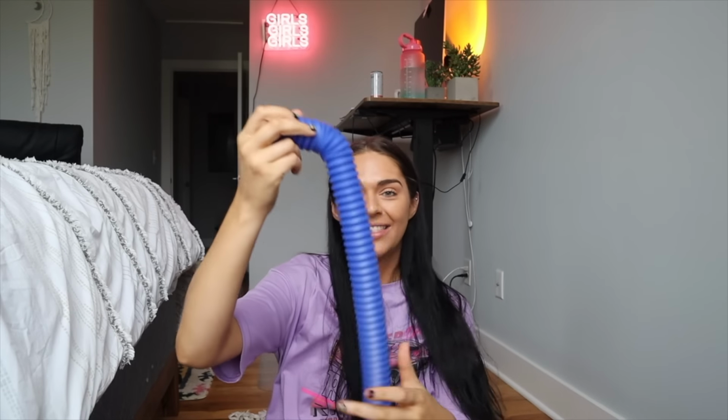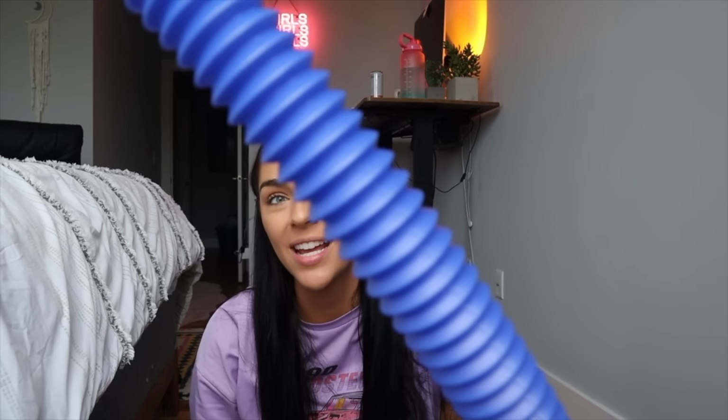Nice, nice. This is very cool. I love that. Oh, there's so much dust on it. This color is literally blue. Obviously it's blue, but it is blue, like a balloon.